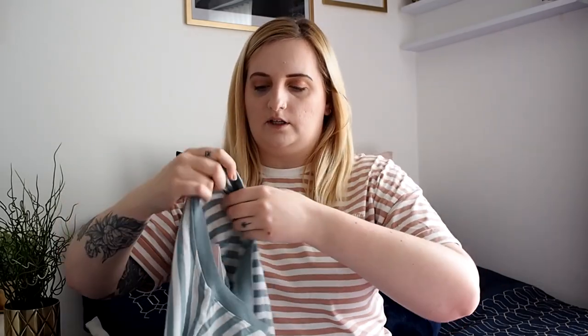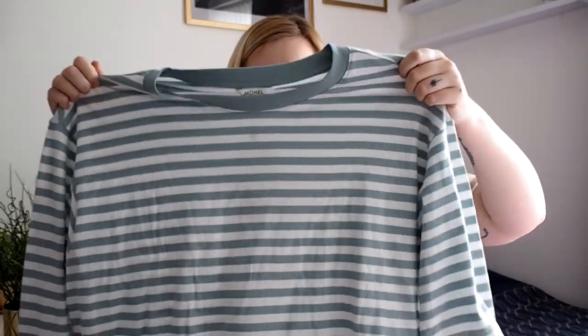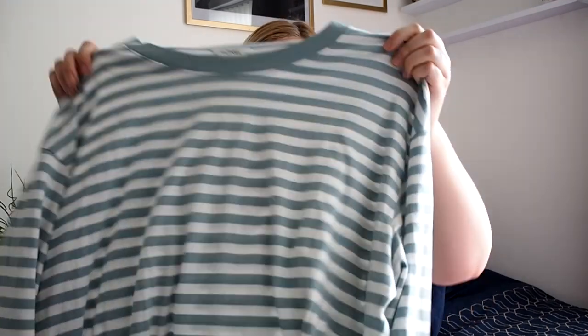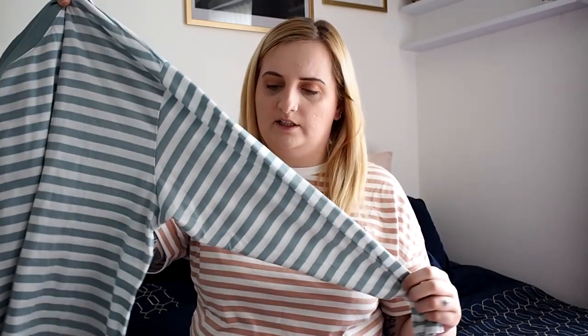So we've got this stripy teal, kind of duck egg blue, long-sleeved striped shirt. I really like it. It's really soft and it fits so well, and you'll see in the try-on clips after the haul that it is just such an easy piece to wear. As you can tell, I like stripes. I really like this colour. This colour is really in for spring at the moment. I've got a dress in this colour as well. But yeah, really soft, really easy to wear.